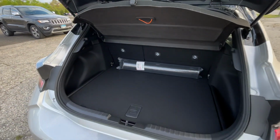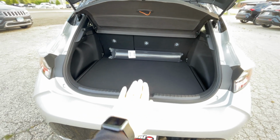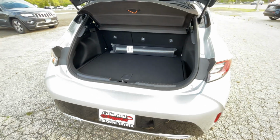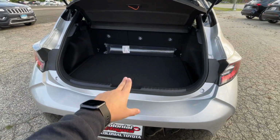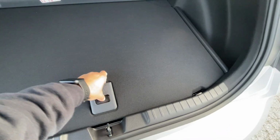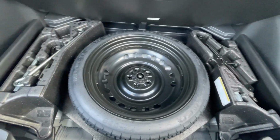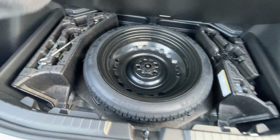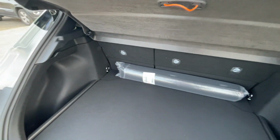And inside there is a good amount of room, but the floor itself is a little bit on the higher side, but the height of this hatch is very good, so sliding things in and out is super easy. And right underneath they're going to be the jack, the spare tire, and the jack tools on the left. And there are going to be storage places on the right, more on the left, and it does have some tie downs, more tie downs right there.